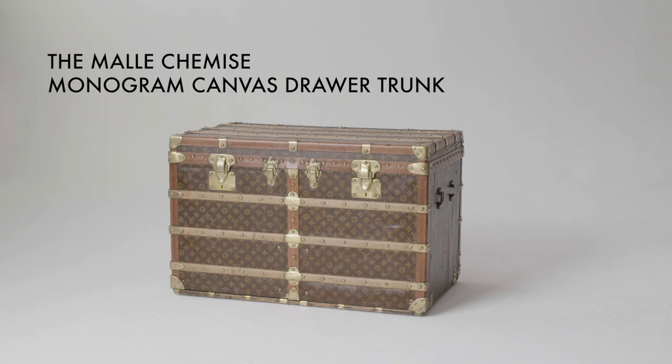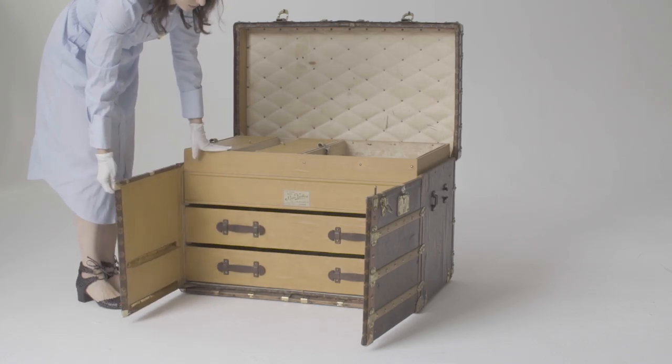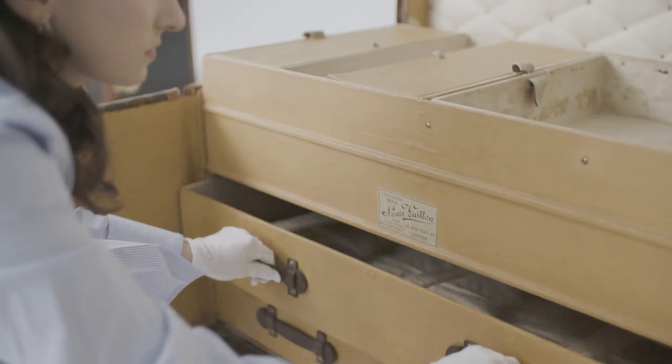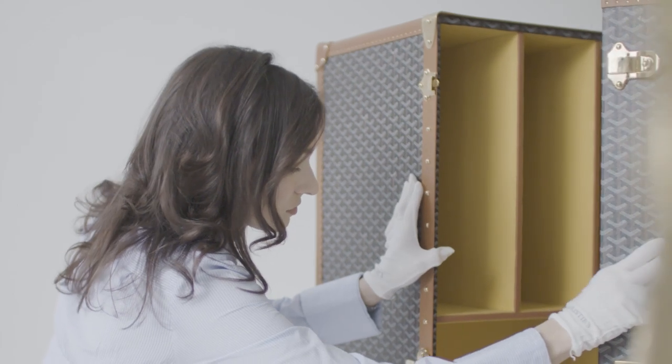The malle chemise, which is a trunk which opens like a sideboard with three drawers, would enable the passenger to pack the items themselves. The malle chemise was opened vertically, as opposed to the traditional horizontal steamer trunk. This allowed for long journeys to be undertaken without having to pack and repack many times.